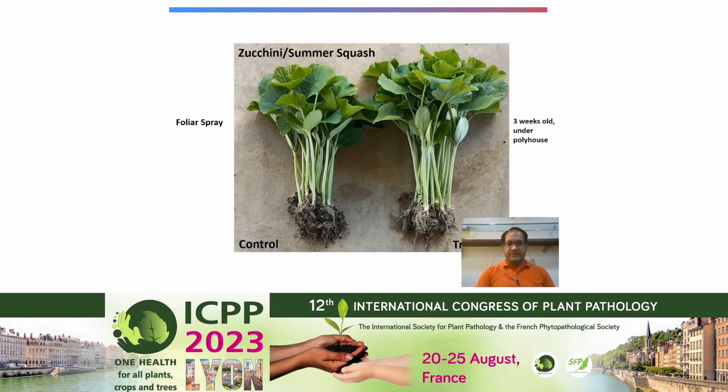And this is a one-month-old zucchini summer squash. You can see the results of the foliar spray on the crop. There is an increase in growth as well as in root biomass here.